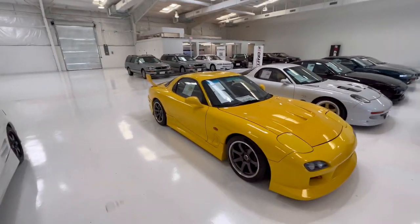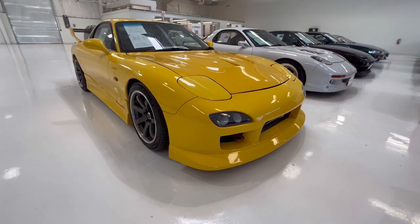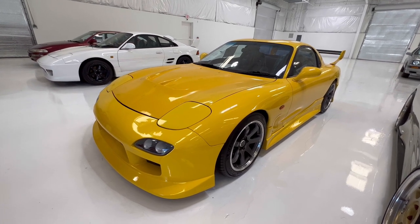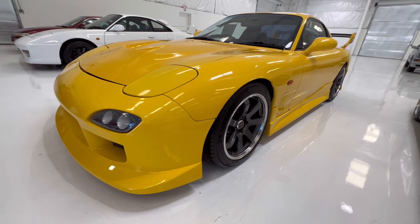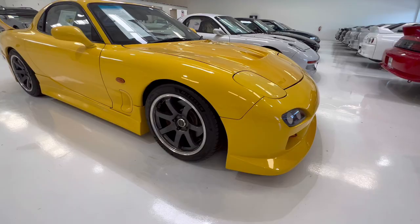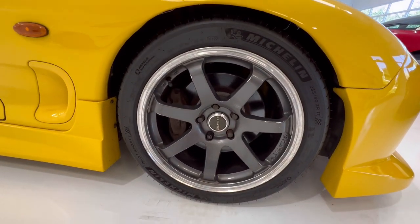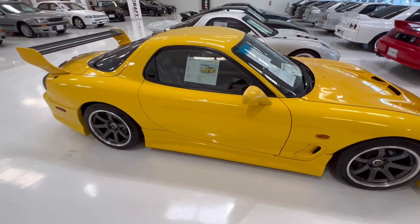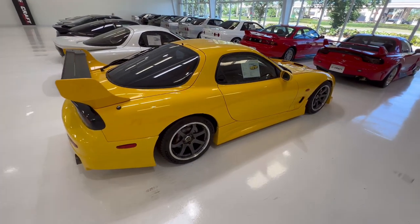Now, let's get over here to this Initial D yellow FD right here, man. My goodness. With the wheels, I must say a lot of the wheel selection on these cars I like, because it matches a lot of the look for sure.